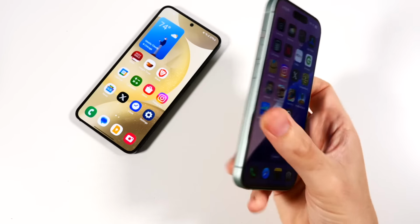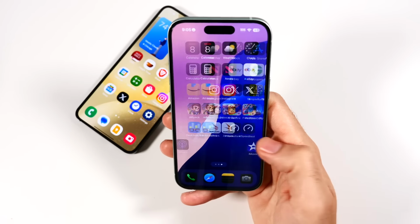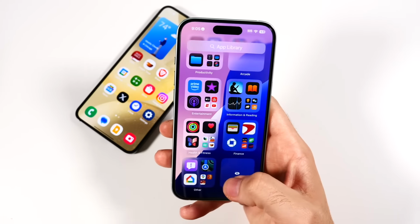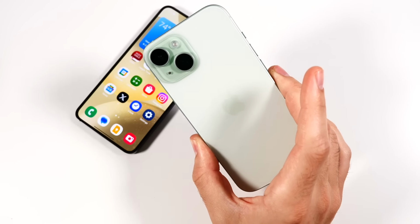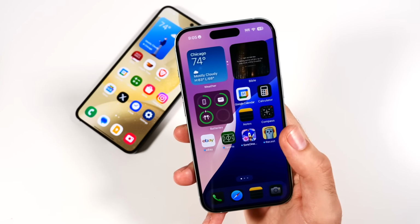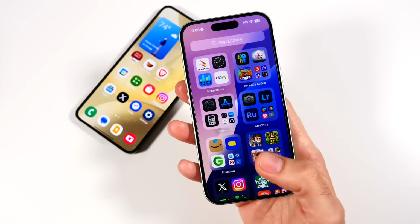I also didn't mention that 60 hertz over here is definitely a con with the display. I did talk about its pixels per inch, but I didn't touch on that. I just wanted to mention that before this video ends. The 60 hertz is kind of long in the tooth at this point. A lot of people who are using this phone though, basic users or people who are just not caring about paying top dollar for a phone, you don't really notice it honestly after using it a couple days.